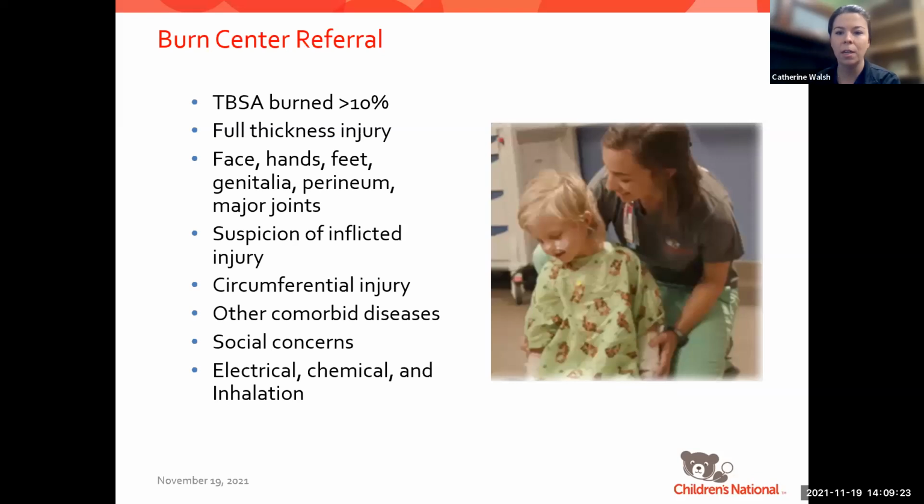So who gets sent to Children's National for a burn injury? Below, there's a list of guidelines for who gets referred to a pediatric burn center or a burn center. This includes any injury that's greater than 10% total body surface area, any injury regardless of size that's concerning for a full thickness injury, certain locations, including the face, hands, feet, genitalia, and any burn that crosses a major joint. Another thing that we see are burns that are concerning for abuse, circumferential burns, patients with other comorbidities, and patients who are admitted to hospitals that do not have qualified pediatric providers. They also send children to a pediatric institution. And then this is a pretty broad statement, but it covers a lot of our patients, which is any patient who will require special social, emotional, or rehabilitation support.